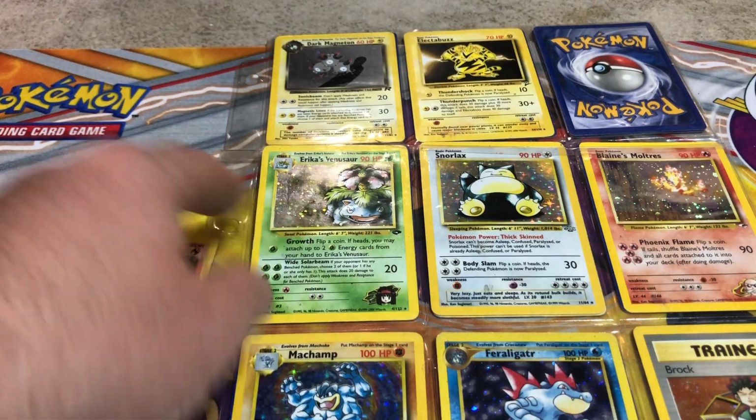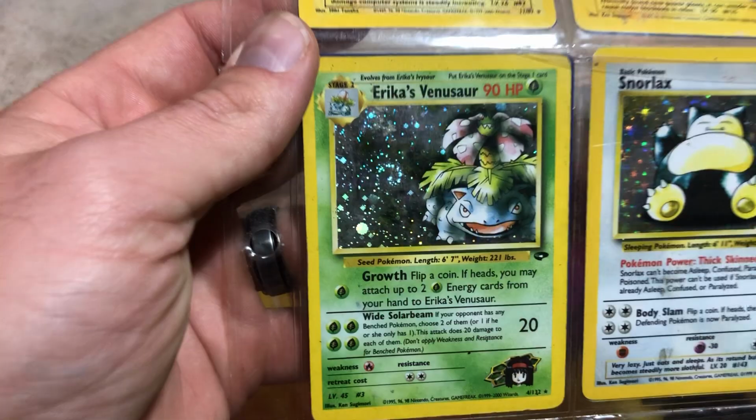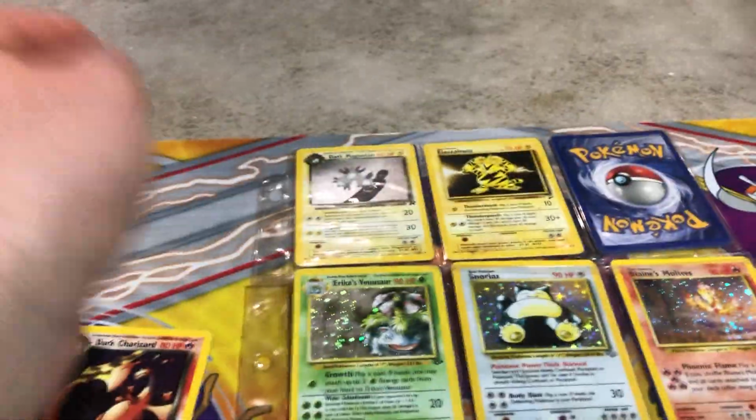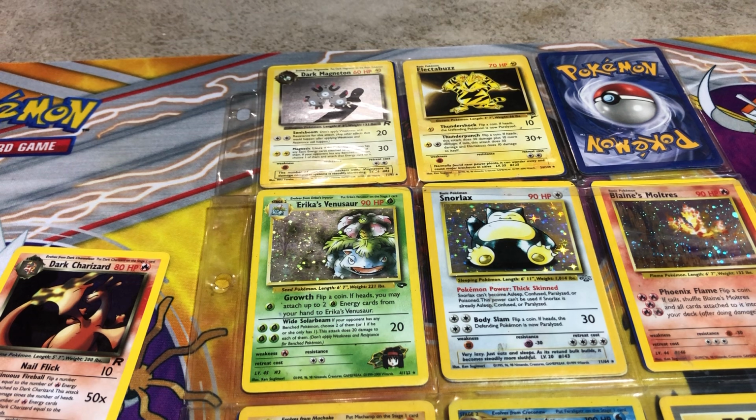Like PSA Erica's Venusaur, especially with that super dominant swirl right there. I haven't looked at the card yet, I'm just showing this binder sheet right now. I'd say a PSA 8 Erica's Venusaur, I think they go for $100. So just the Dark Charizard and Venusaur will cover it. If the Charizard comes back at 8, PSA 8 Dark Charizards, I see a bunch asking $750, and I think some are selling for $750.